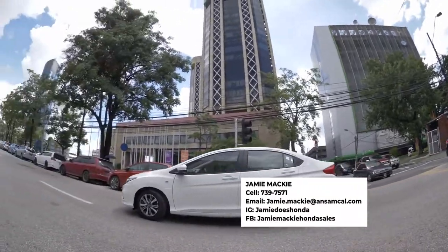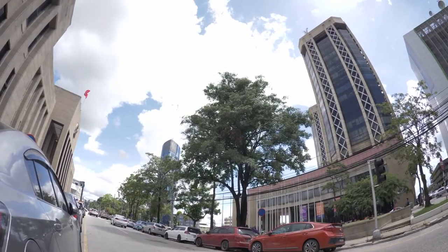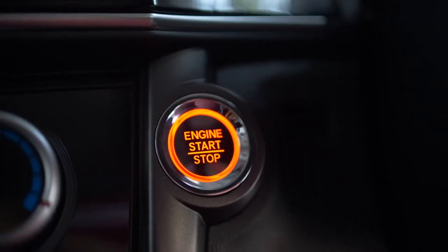But when it goes from the super to the CNG, would I feel a dip in the power when it crosses over? No, you won't feel any dip in power. There's a sensor system for that.